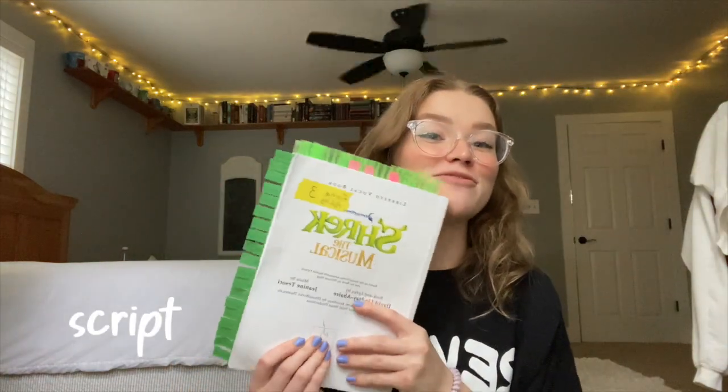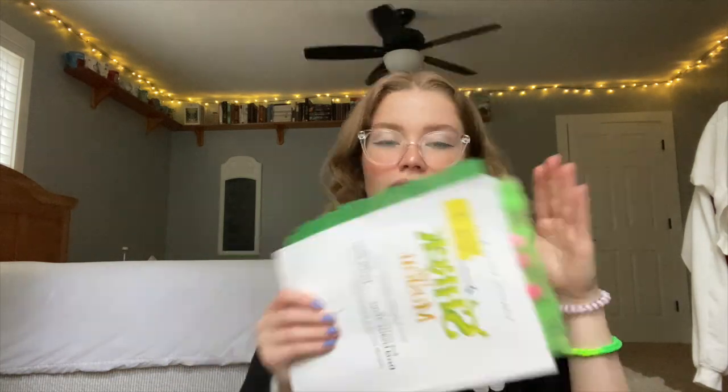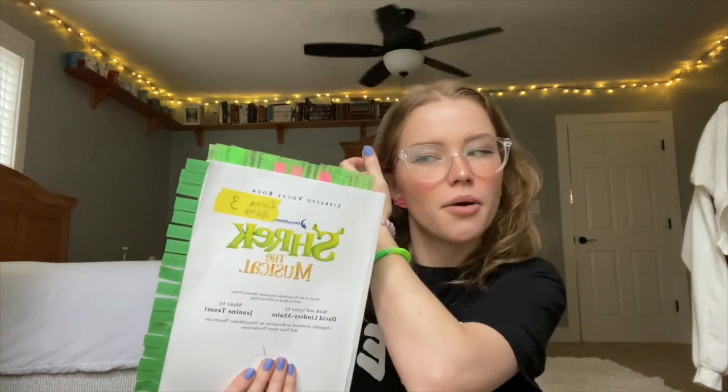Alrighty, the other thing that I have, of course, is my script. It's very colorful and very fun. All the tabs up here are of the score, and then all of this is the scenes and acts, and then my pink little tabs are actually for scenes that I really struggle with or just have some little problems here and there, so I like to make sure that I'm going over those a lot more than others. But yeah, this is coming in handy, coming in clutch, as they like to say.